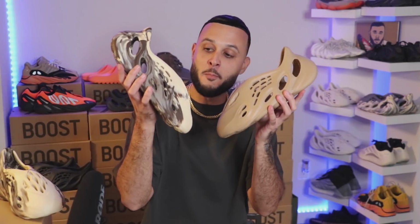So out of these two upcoming Yeezy Foam Runner colorways, which are set to drop Monday, August 2nd for Yeezy Day 2021, I got a simple question for y'all. Which one are y'all feeling more?